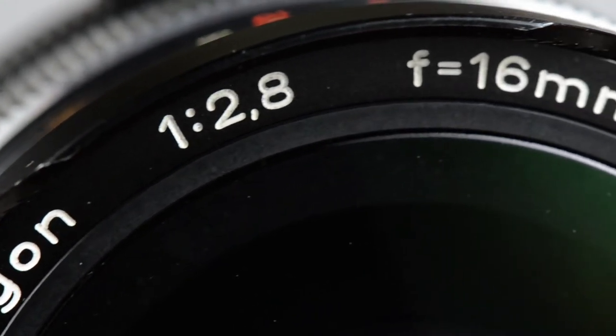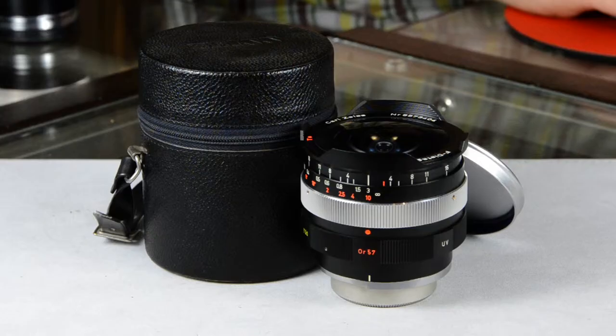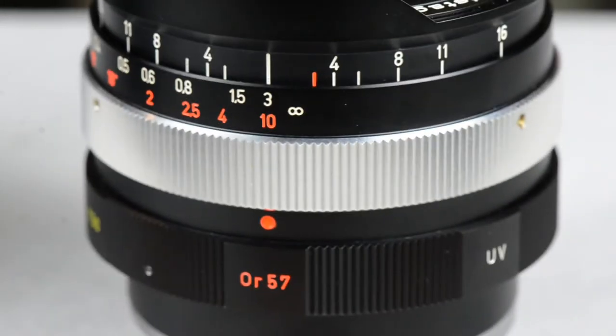And this lens is one of only two lenses that Zeiss made in the Contarex line that came with T-Star coating. There's this lens, and there's the equally as rare 85mm f1.4. Now, the f1.4, they made 400 examples of that, and we just sold one of those last month for $12,500 US. This, they only made 150 examples.